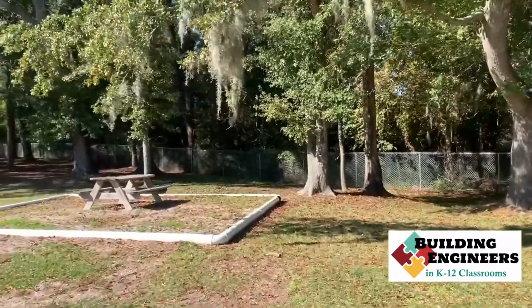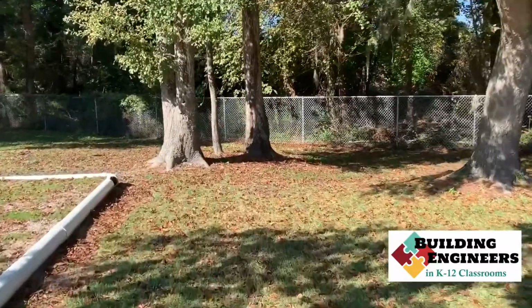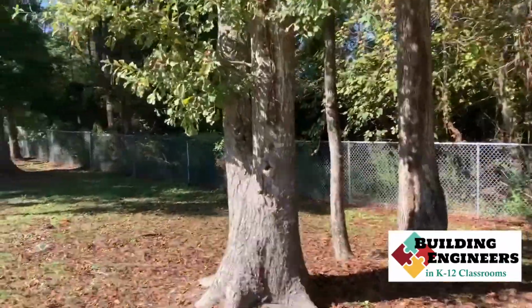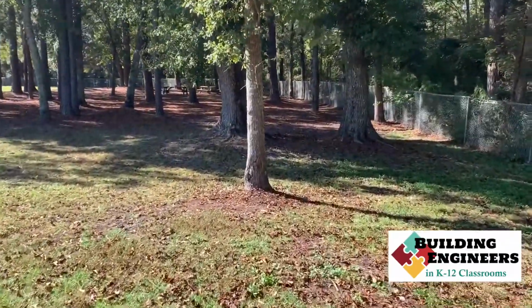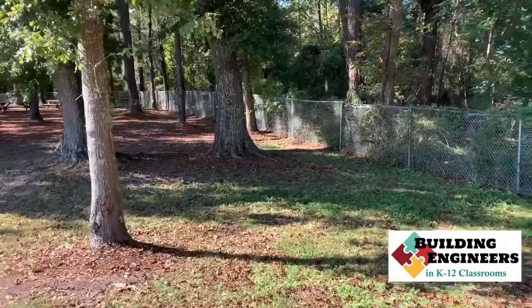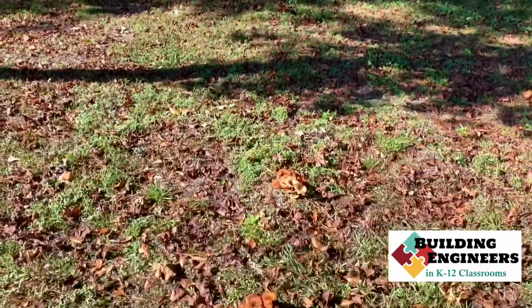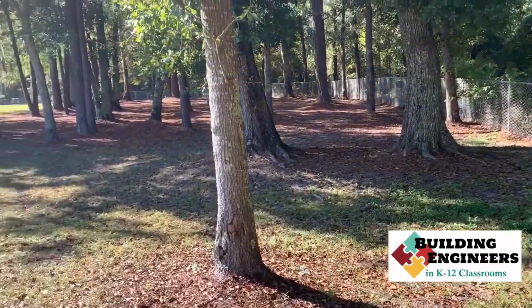Outside nature walks are a great way to experience more observation or a great way to start observation if you've never done it with your students. The thing I like about nature walks is it's really easy to add inquiry-based learning, or it's easy to expand it by just asking the higher order thinking questions when you're outside.